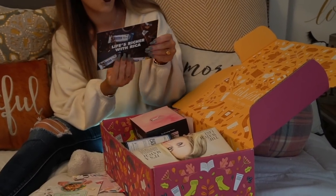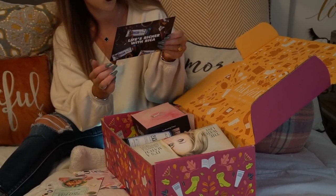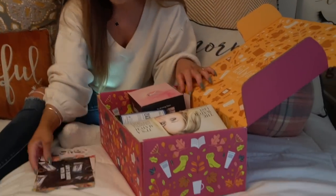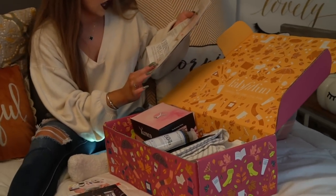Next, we got a Luna bar. Enjoy $3 off one box of Luna bars, 12 to 15 count on Amazon. Use the discount code. Ooh. That's really cool. I didn't realize they were gonna come with like coupons and everything too. Okay, okay. Then we have this FabFitFun magazine with Christina Applegate on it.